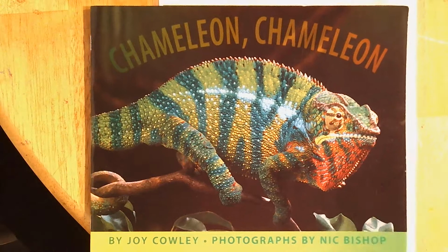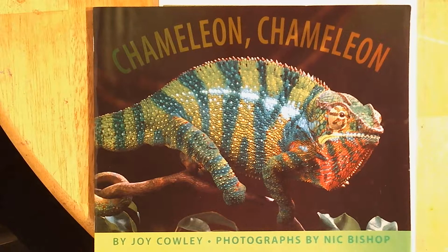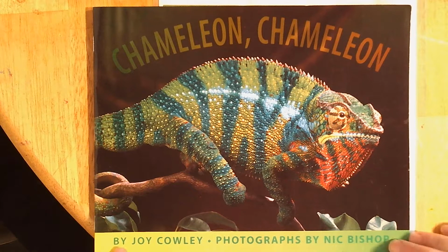Here comes our next story. It's also an informational text. This story is called Chameleon, Chameleon, and it's going to teach us something. We have to find out what it is. What do you think it might be? I wonder if it'll be information about a chameleon. I don't know. By Joy Cowley, photographs by Nick Bishop.